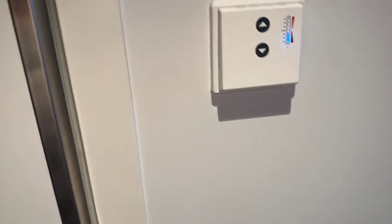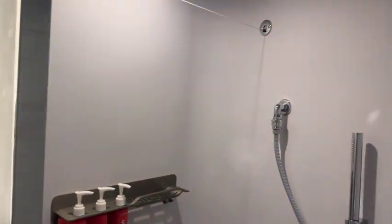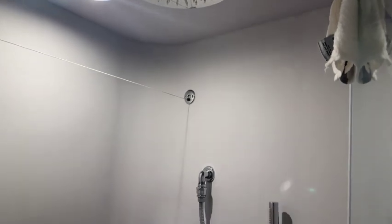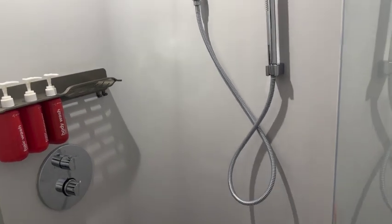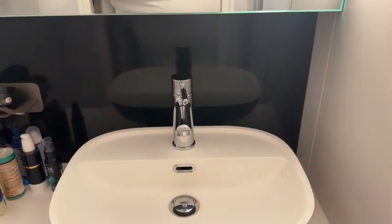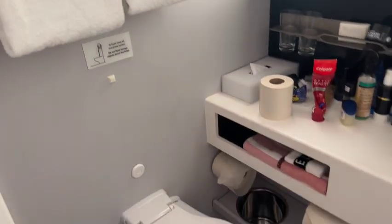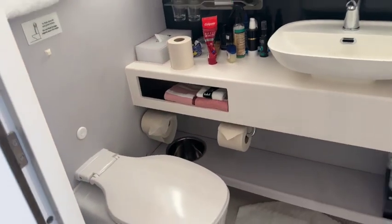Let's start in the bathroom. Small. You got your shower. I'm 6'5", my head hit that. It's a little sprayer. Gives you some body wash, hair wash, air conditioner, mirror. The sink. Just a little small, tight bathroom. And I mean tight.